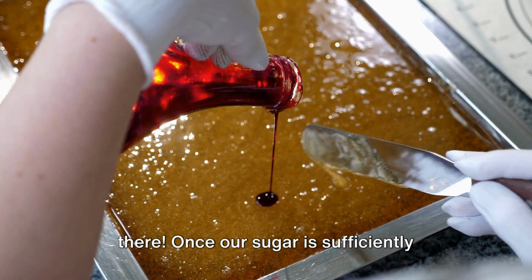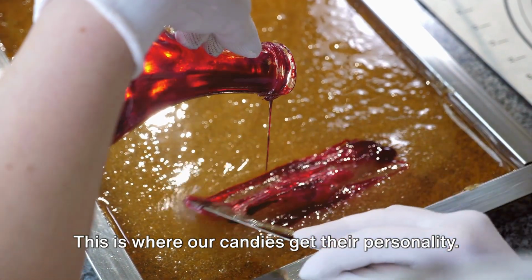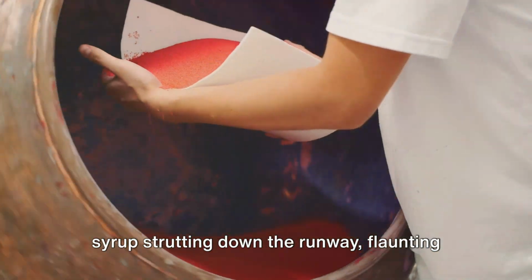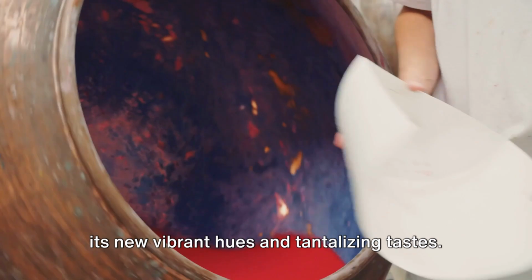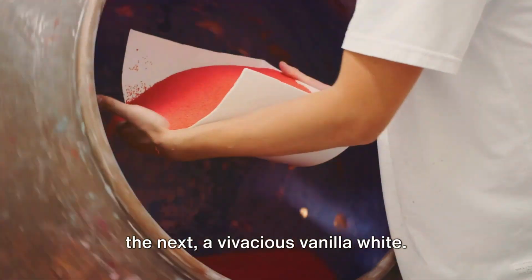Once our sugar is sufficiently heated, it's time to add some pizzazz, color, and flavor. This is where our candies get their personality. It's like a fashion show with the sugar syrup strutting down the runway, flaunting its new vibrant hues and tantalizing taste. One moment it's a sassy strawberry red, the next a vivacious vanilla white.